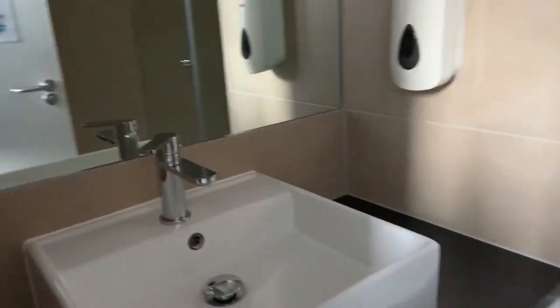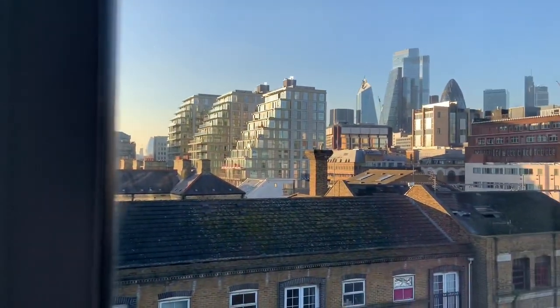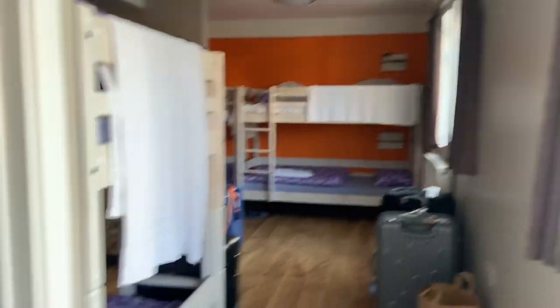It's like college. You have a toilet here, shower, sink. Like, it's really, where are the lights? Oh, they flip down. It's really nice in here. So, this is awesome. Hopefully all the other hostels are this nice.